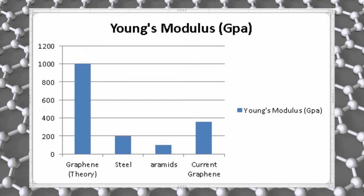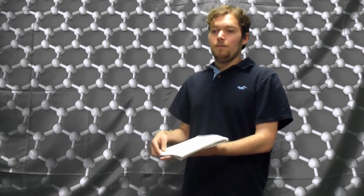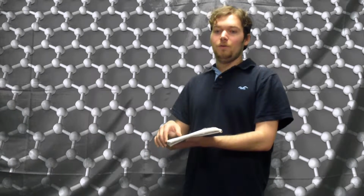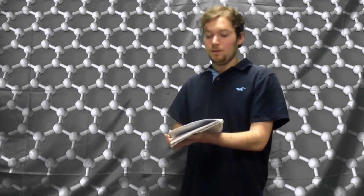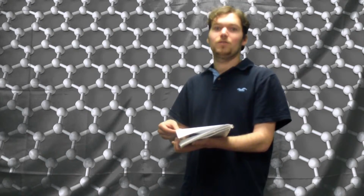Hey, wait a minute. Okay, so the reason why fabricated graphene is not the same as theoretical graphene is because it has defects. Nothing's perfect. And also, the non-continuous sheets of graphene, or nanotubes, or whatever, can pull on each other and slide around. For similar reasons, even though graphite is made of graphene, it doesn't have anywhere near the theoretical strength. Much like sheets of paper on top of each other, they can slide around, but when you pull a single one, it doesn't have as much give.